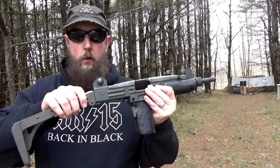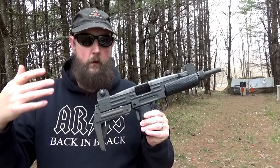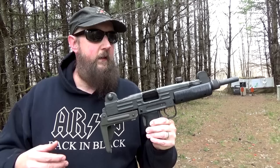The Uzi was designed by Uziel Gal in the very late 1940s, and by the early to mid 1950s, it was already being fielded by special forces. Everybody knows what an Uzi is. Even if they don't, they think they do. This is one of those guns whose name transcends what it actually is, like Jell-O. Every gelatin product is called Jell-O, even though it isn't. Mack trucks. Every big tractor trailer on the highway is a Mack truck, even though it isn't.